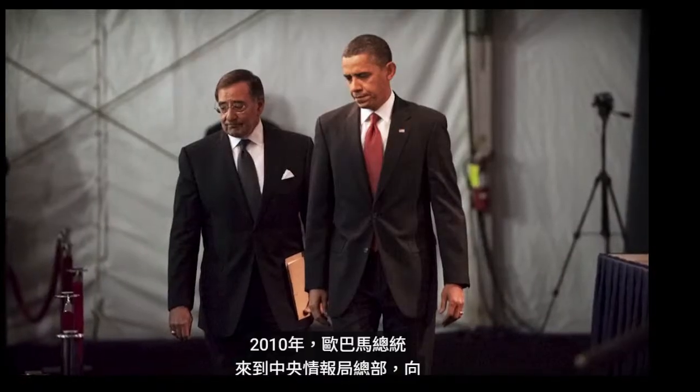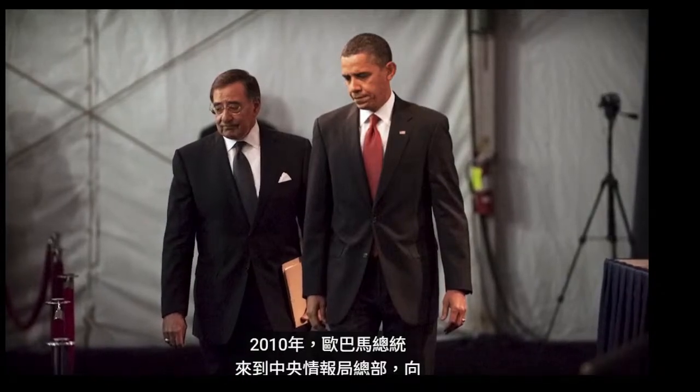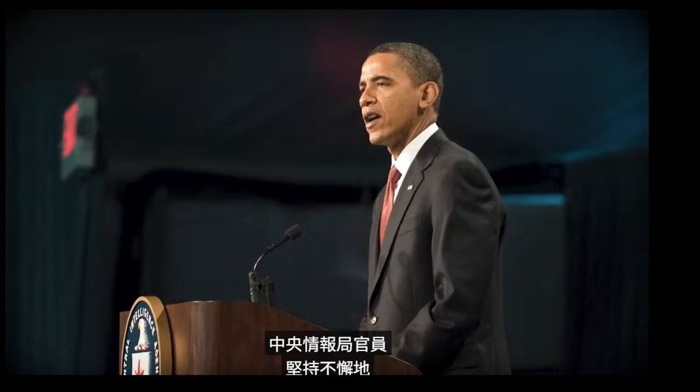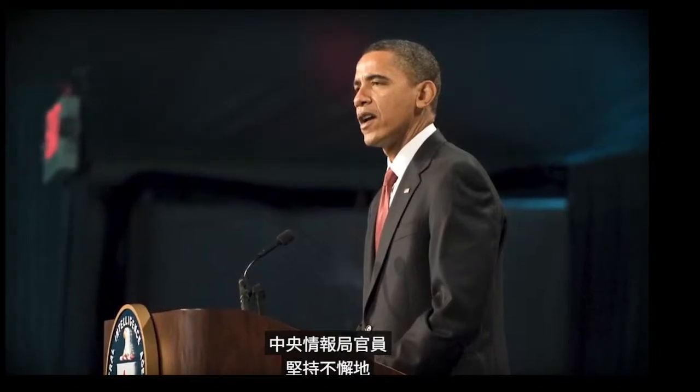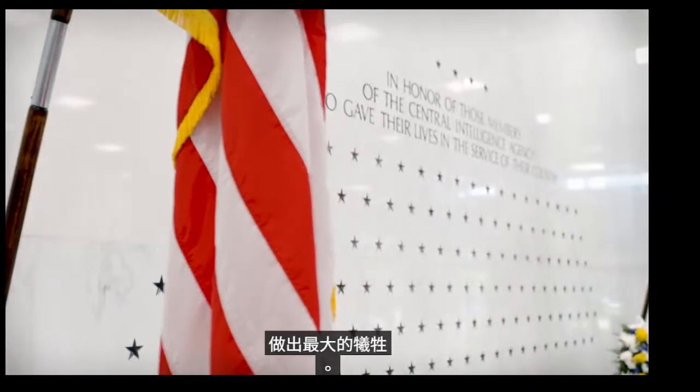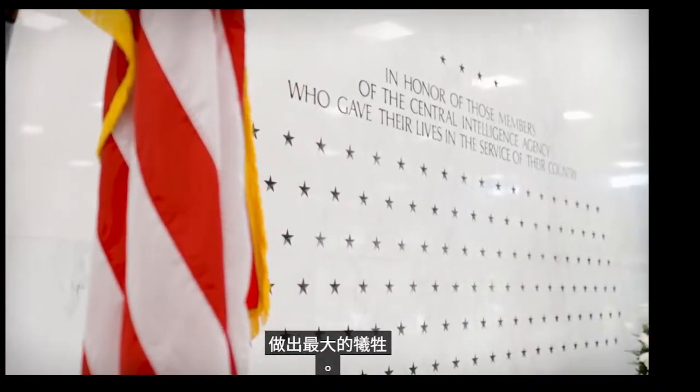In 2010, President Obama came to the CIA headquarters to pay his respects to the families of the fallen and to thank CIA officers for their continued commitment for taking on hard missions and their willingness to make the ultimate sacrifice in protecting our nation.